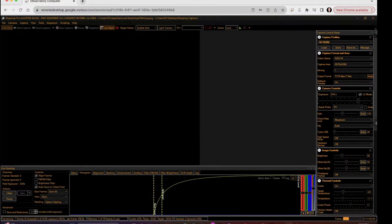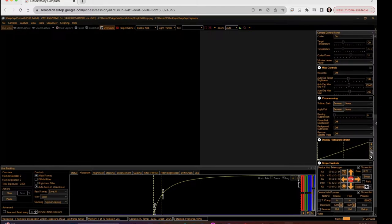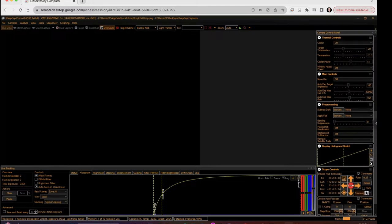I do want to make sure that this cooling is on. Cooling is on and set to negative 20, that's good.